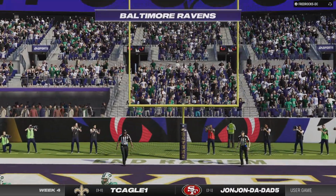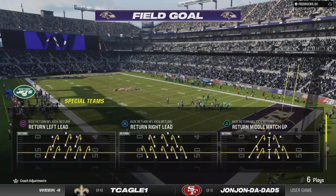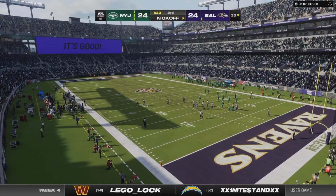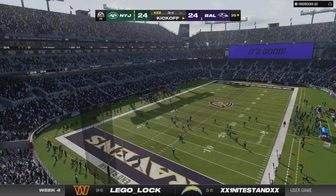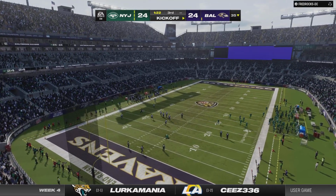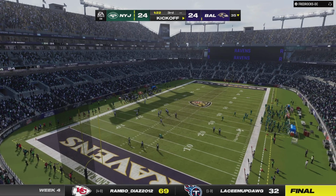Tucker's kick is good, and that will tie us at 24 all. So this time the protection holds up for him just fine, and he's able to bang it through. I think their special teams coach got the point across. He gave him a pretty good earful after the block earlier, and this time there's no penetration, so they're able to pick up 3.